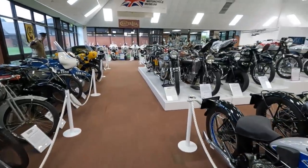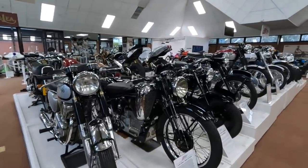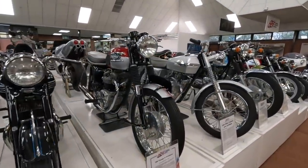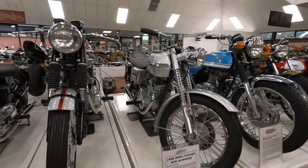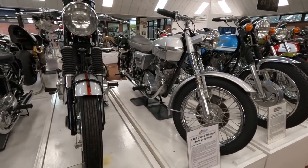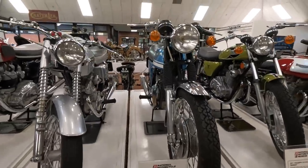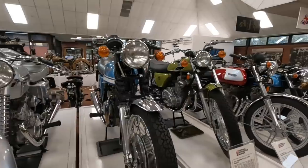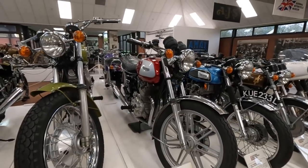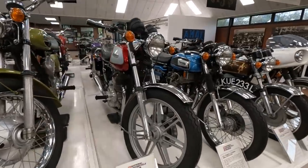So we've got all the Nortons and Triumphs here. A 1968 350 Triumph double overhead cam prototype. Turner's last twin. Tiger 100 Bandit. A Triumph Bandit 350. And a Bonneville. Now they're the ones I remember. So it's a 1975 Triumph Bonneville.